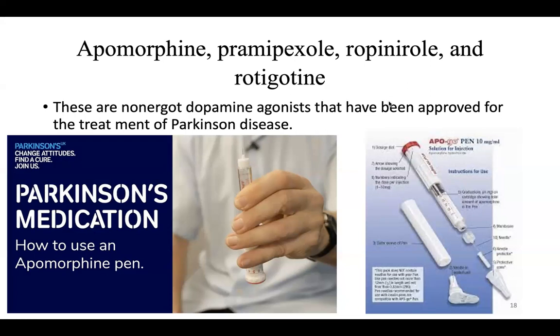Rotigotine is a dopamine agonist used in the treatment of the signs and symptoms of early-stage Parkinson's disease. It's administered as a once daily transdermal patch.